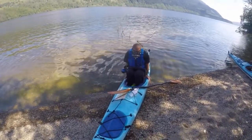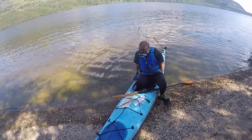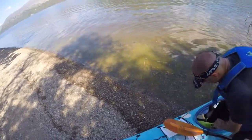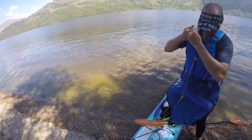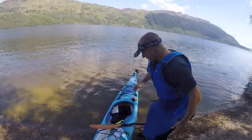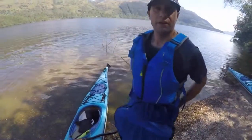Your camera is attached to the kayak. Step out, step out. That's it. Nice one. So you have to take your camera and just leave it in the kayak. Step out of the kayak before you're gonna tip in, Jamie. That's it. Put it in. Nice one. Switch it off for a second.